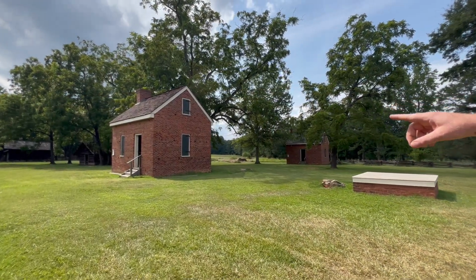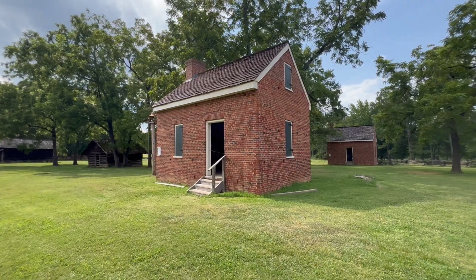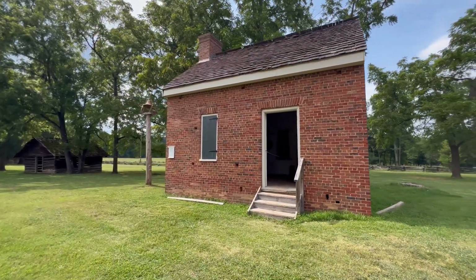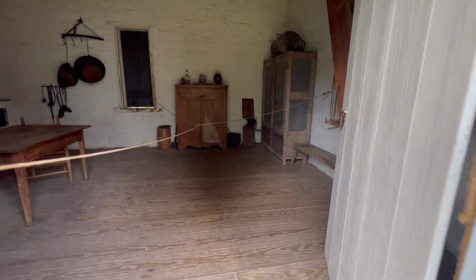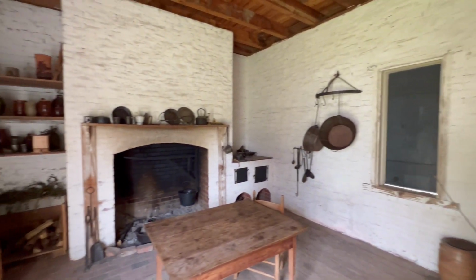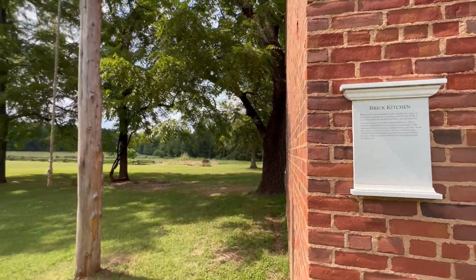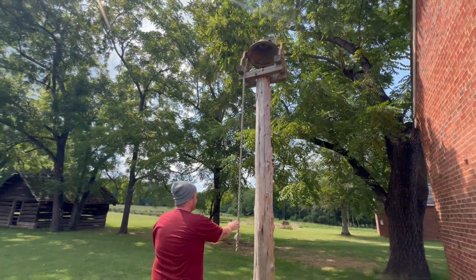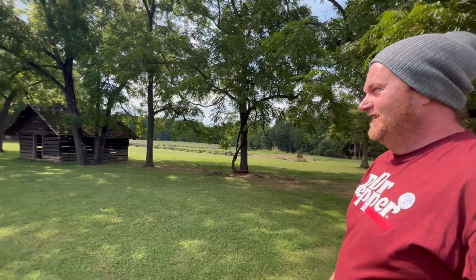You can see this one briefly. Some smaller outbuildings here. We can go inside there real quick. Unfortunately, do not enter to go up top there. That was the brick kitchen. Ring the bell. I don't think it's going to ring. It's like the gun, I feel. It was worth a try.